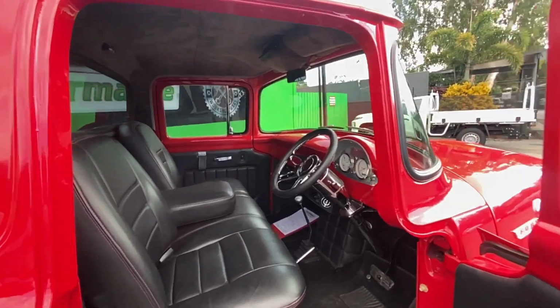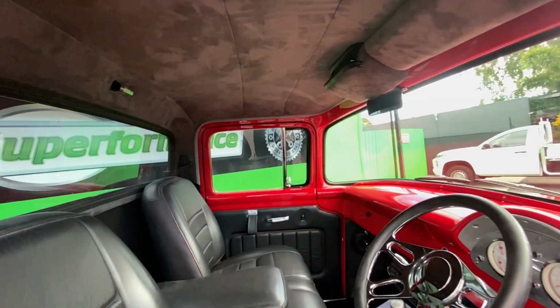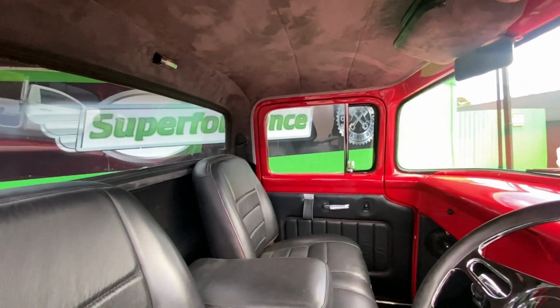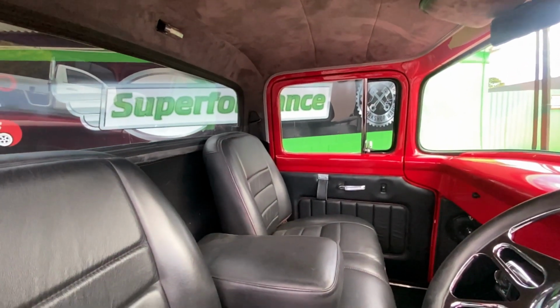Even the interior, so nice in here. The roof, the steering wheel, it's got the nice dolphin gauges. Yeah, that's a beautiful truck. And I think the red and the polished wheels just pop. Yeah, the color really suits this thing.